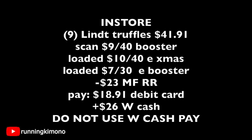is $41.91. Got the cashier to scan my 9 back when you spend 40 booster, scanned perfectly.